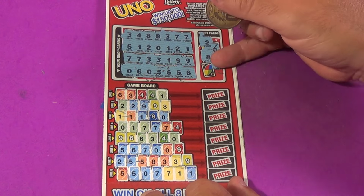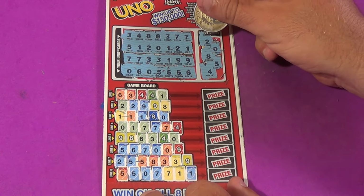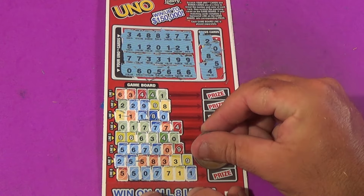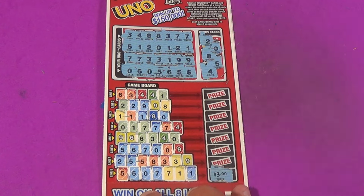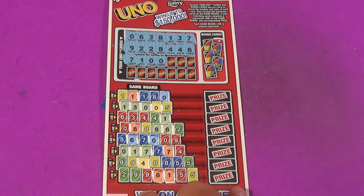Green 5 is next, and we don't have any of those. And the last one is a 4 blue, and we don't have any of those. But we do have 1 completed line, and it wins. $3, a break even. And on to our second one.